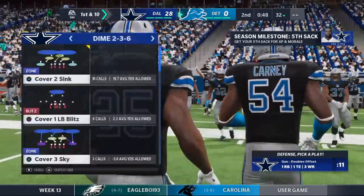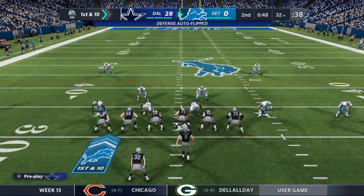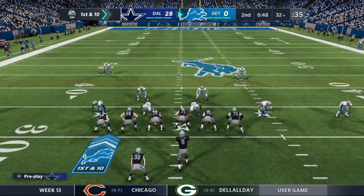Here's the Detroit offense now as they head back out onto the field. Well, look at the clock here. You're inside of a minute. First half hasn't gone that well for you. How are you going to play this drive?